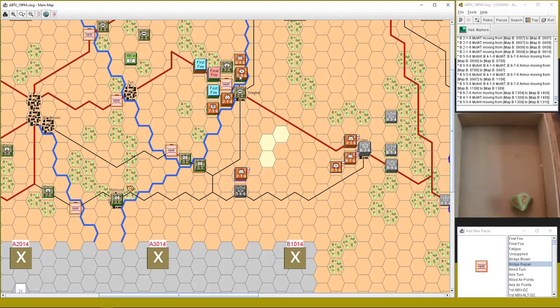Okay. Now 1, 2, 3, 4, 5, 6. I think that's the stacking limit. 3, 6, yeah. So they can move very rapidly. As you can see, they can move quite a distance when there's no bloody Germans in the way. 1, 2, 3, 4, 5, 6.